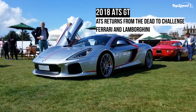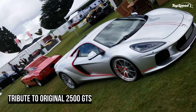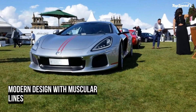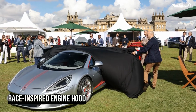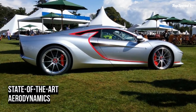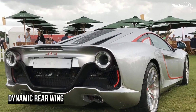Prices. Specific pricing for the Ats GT isn't yet available, but the Italian firm wants in excess of £1 million for the supercar. That's a fortune even when compared to Ferrari and Lamborghini sports cars, but it's a result of the vehicle's exclusivity due to production being limited to only 12 units. This number is identical to the production of the original 2500 Austrian Schillings GTS.